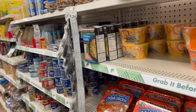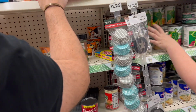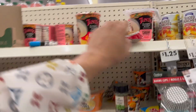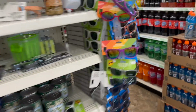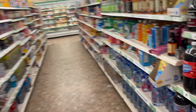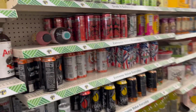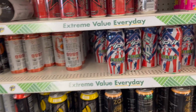Look, they have food. Prego Alfredo sauce. These are actually pretty good too. Oh, Tapatio. Yeah, and they got the shrimp. The pineapples. Chicken a la king. Wow. Fancy. I never heard of that. Well, there's a fridge up there in the front.